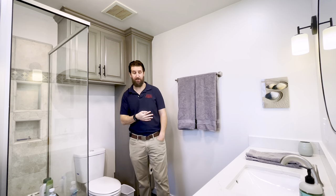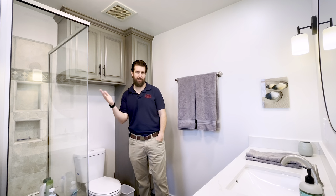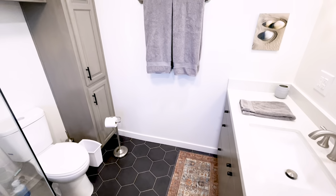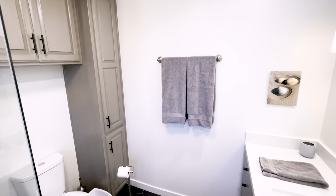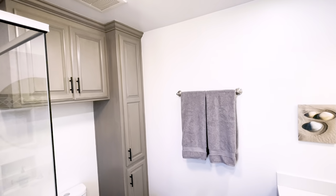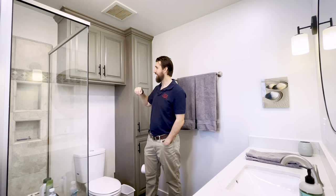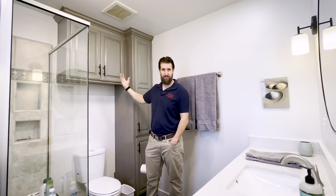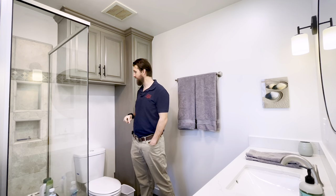So that vanity cabinet is a seagrass stain. That's a stain that Canyon Creek also has. And you can see it's a gray stain, but you can still see the wood undertones. It's a really nice stain. It gives it a contemporary feel and also has a little bit of warmth to it because, like I said, you can see the natural grain of the wood.